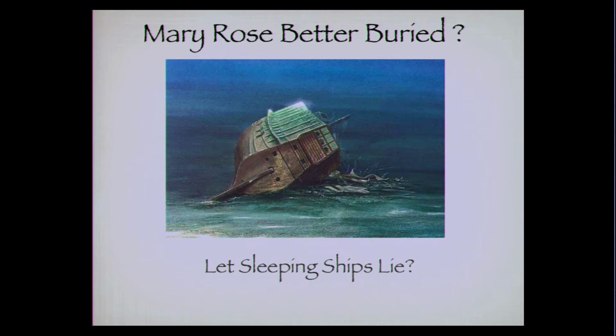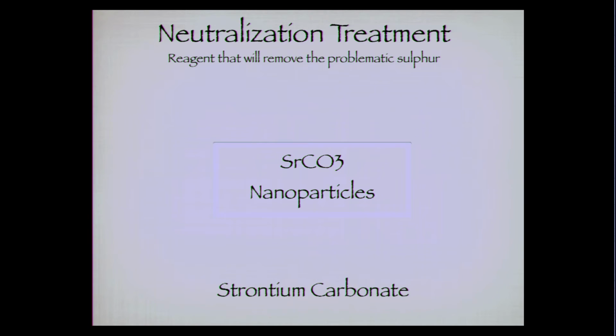And this is where Ellen Chadwick, her advisor at that time, and us here at SSRL devised a method for the neutralization of the acid and treating of the sulfur problem. We looked into the literature of archaeological artifacts, and we decided to try one compound that had been previously tried in a different field of archaeology, never with wood, and see if that worked. The reagent that we chose was strontium carbonate. We wanted to grind it into very tiny particles called nanoparticles, really dust-like particles, and use that on the ship. Very tiny particles because they can penetrate the wood. We could disperse them in water and spray on the ship.